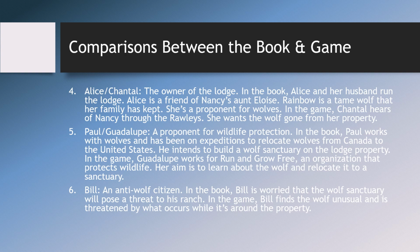So then we'll move on to Paul and Guadalupe. In both stories, they're proponents for wildlife protection. So in the book, we have Paul, who again is the fiance of Jenny Marshall, Jenny being the daughter of Alice and John. And Paul works with wolves and has been on expeditions to relocate wolves from Canada to the United States.